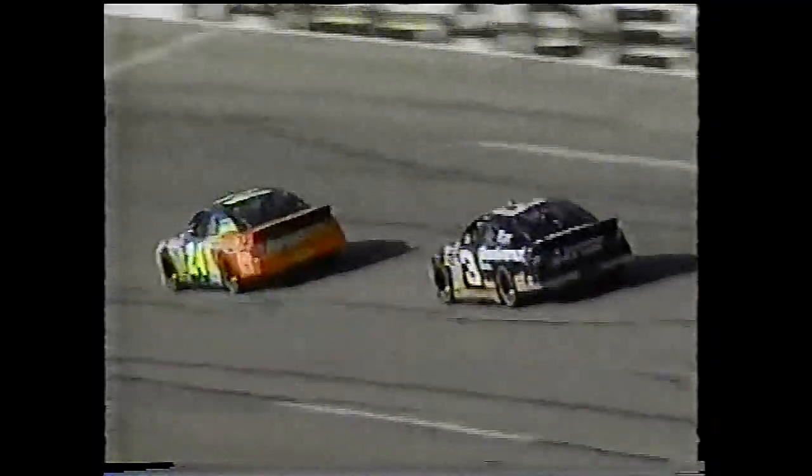4 laps ago, Terry Labonte in the 5 car was all the way up to third spot. Now he must be, let's see where he's at. Terry Labonte has moved back to 13th. That's just getting out of line one time. Earnhardt collecting. Gordon right back on his rear bumper.